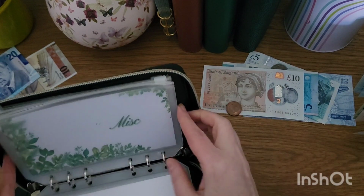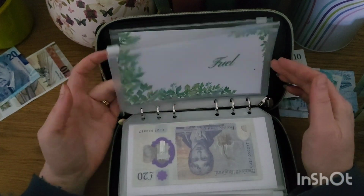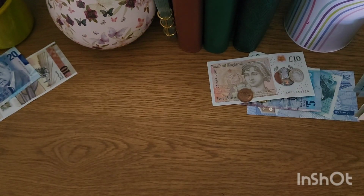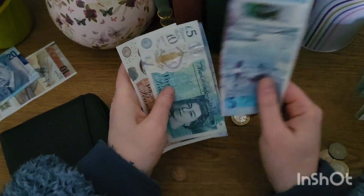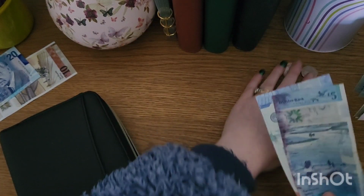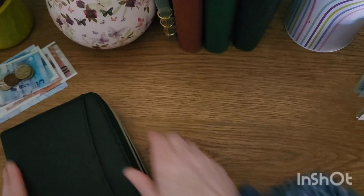Okay, so family fun, we haven't spent anything out of family fun. In fact, I forgot we had family fun. Fuel I did spend yesterday, and I spent some money out of dining out yesterday as well. So that's an additional £40, which we will stuff in a bit. So I'll put that over at this side with that money, because that money is all going towards challenges then.